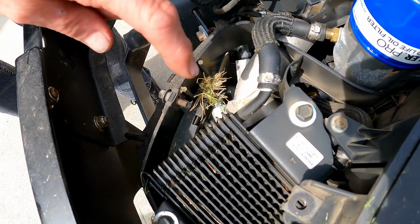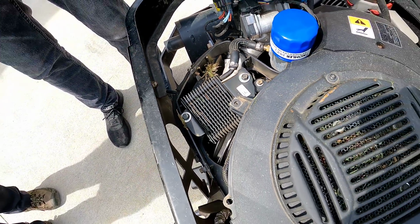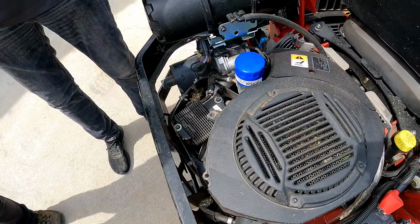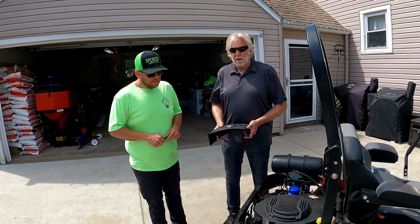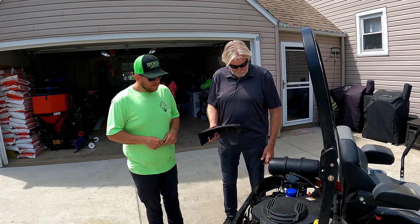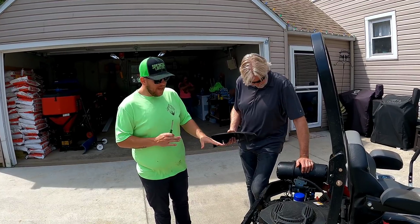You can see in this corner here, we're starting to get a little bit, but this one's really in good shape. But again, something you want to add to your maintenance schedule, a couple times a year, and maybe at oil change, now we've gone to 300 hours, that would be a good time to make sure that you don't have grass and debris in there, because that'll heat the engine up. Yeah, absolutely. Our engine right now has just under 150 hours on it, so it's not that bad.